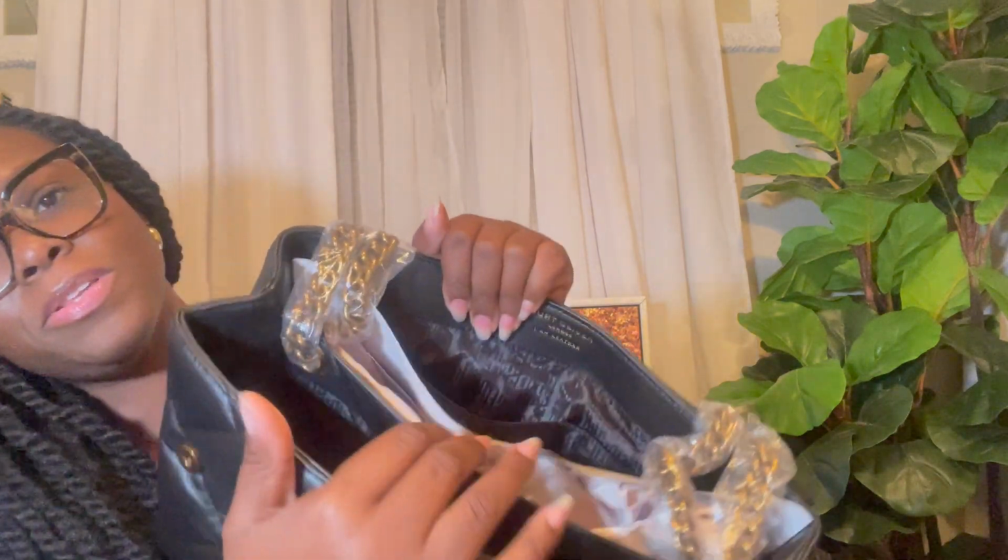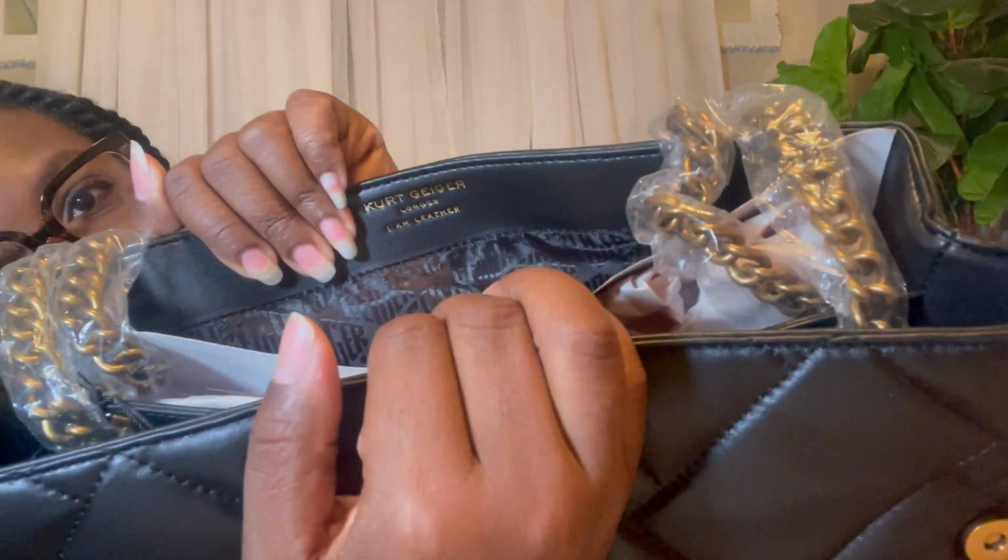Wait a minute now. Uh-oh, this one is different. What? Let me see now. Okay, so we do have the Kurt Geiger hot stamped here as well, the I Am Leather. You can see there. Oh wait, this is a new discovery. Where is the patch that is on all of my Kurt Geiger bags? Ooh, I should do a quick comparison. I told you I'm a connoisseur.